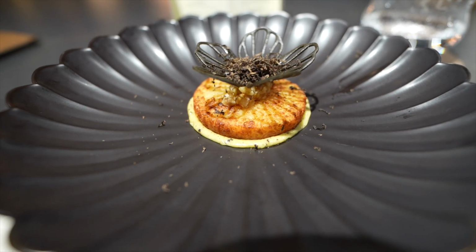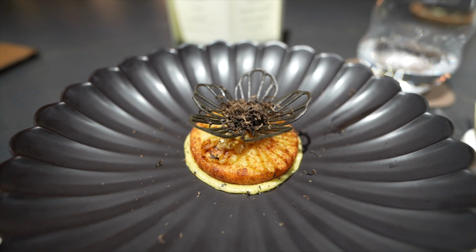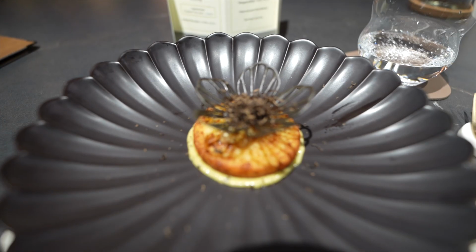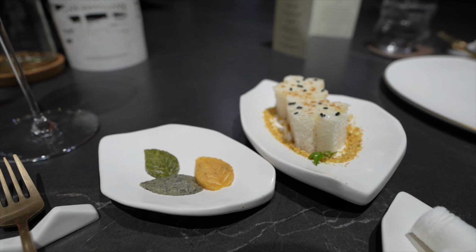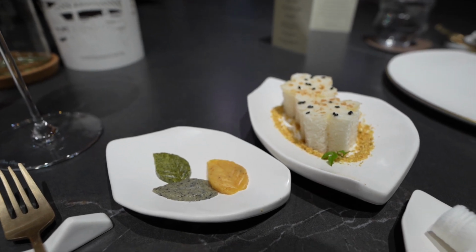Next up is a modern version of a potato pancake, rendered in pork fat. It's a truffle bomb, and the chef made it with a consistency like gnocchi. This was really good too. Next up are rice cakes with different versions of butters. One's an onion butter, a seasonal butter, and an herb butter.